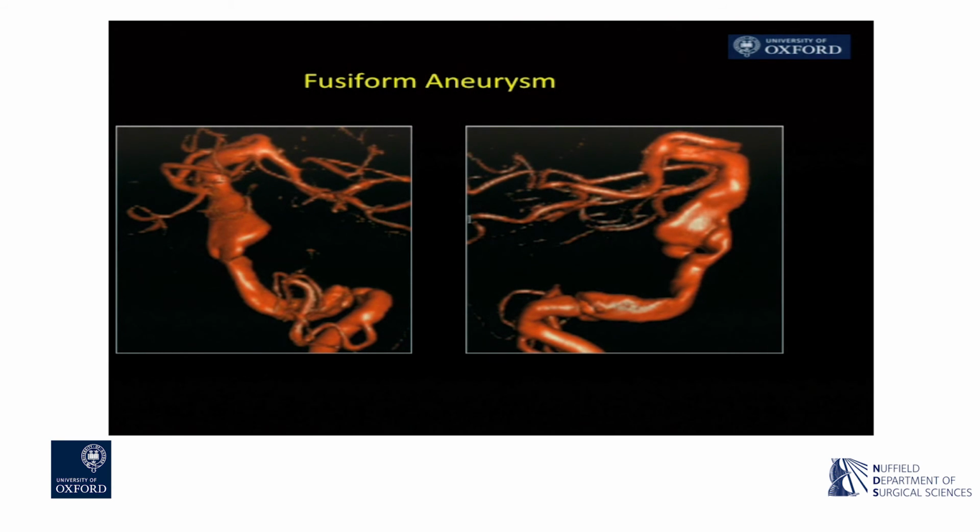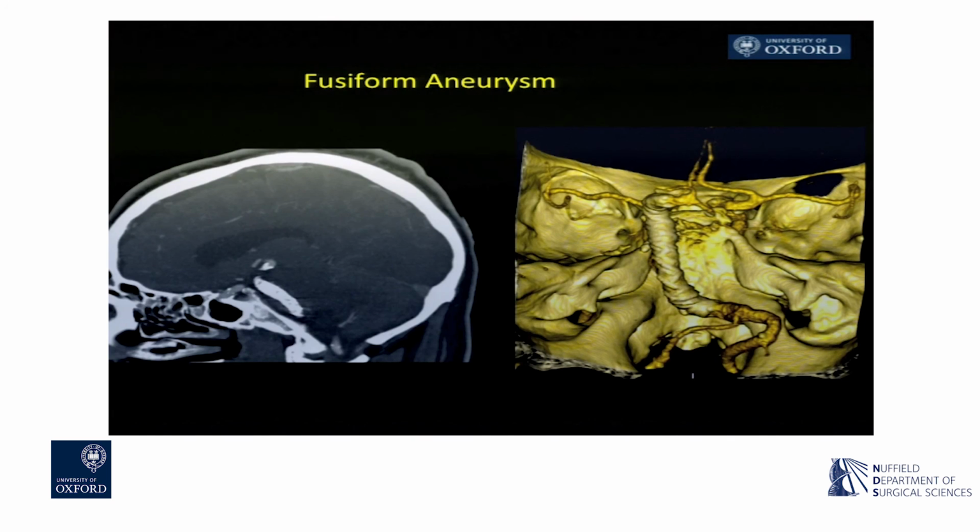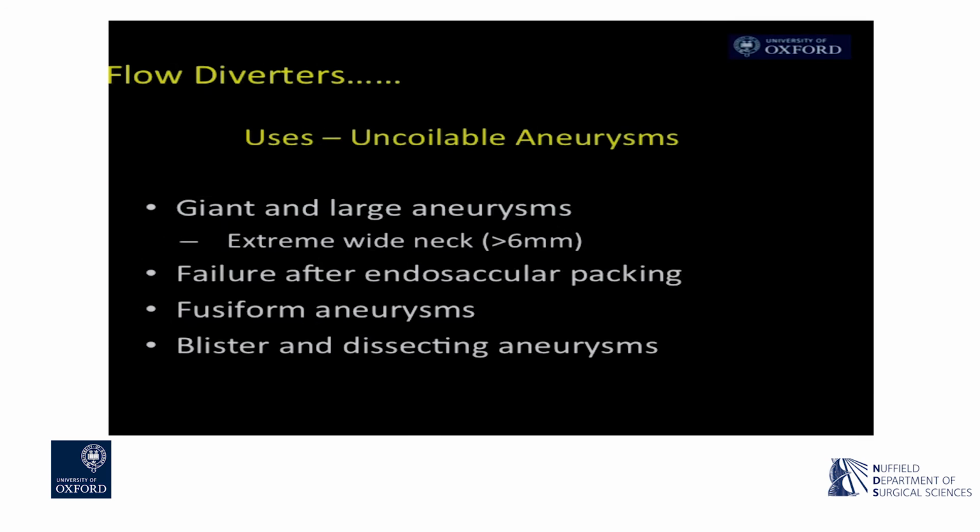For fusiform aneurysms, this really is the only solution. These are aneurysms that occur in dysplastic sections of arteries, usually larger arteries, and by placing a stent and relining the blood vessel, you can direct blood flow away from the margins of the aneurysm and stop it increasing in size and causing neural compression.